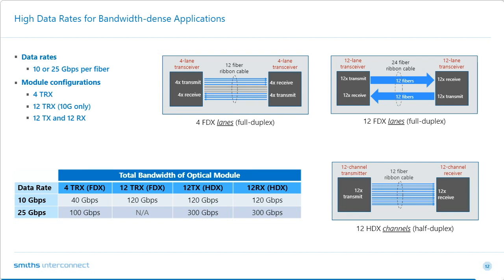We also have a 12TRX product. That's 12 channels of transmit and 12 channels of receive to give you 12 lanes, full duplex. And of course, that uses a 24 fiber ribbon cable. And then lastly, our last 2 products are the unidirectional half duplex, the 12 channel transmitter, and the 12 channel receiver. So these 4 configurations are what we offer in our families. In terms of data rates, we offer 10 gigabits or 25/28 gigabits per second per lane or per channel. And on the bottom left there, you can see it tabulated what each of our modules can offer you in terms of data throughput.